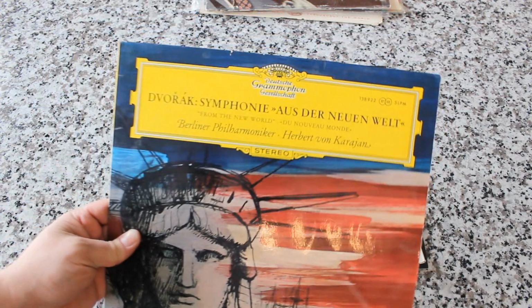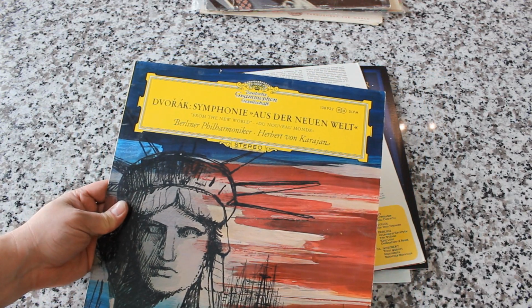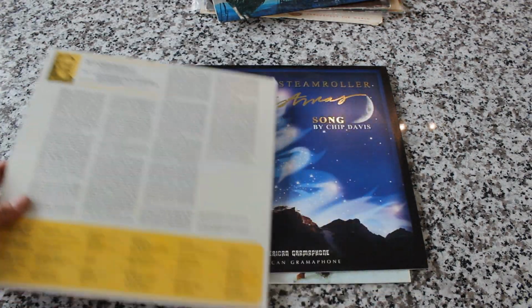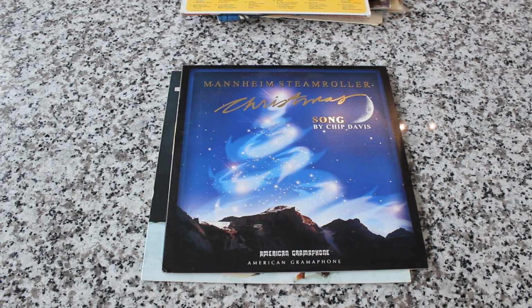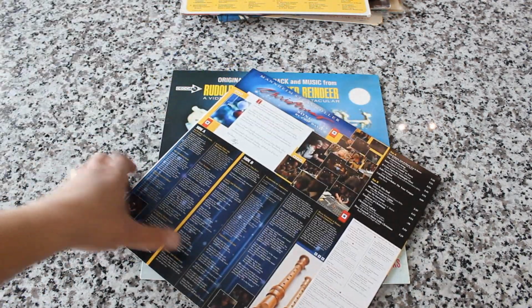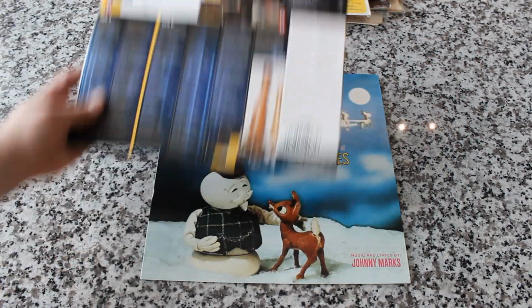And plus, they're neat to collect because they come from all over the world, like these Deutsche Grammophon records, a lot of overseas stuff. So always looking for good classical music. You guys know by now I'm always looking for Christmas music. This is one my son gave me for my birthday. Just a beautiful, beautiful record.